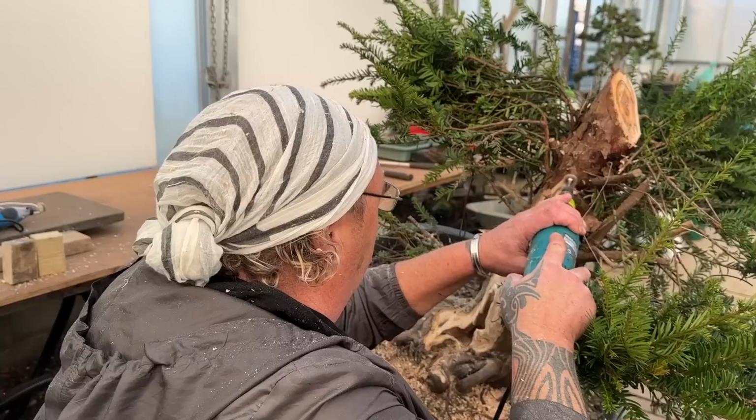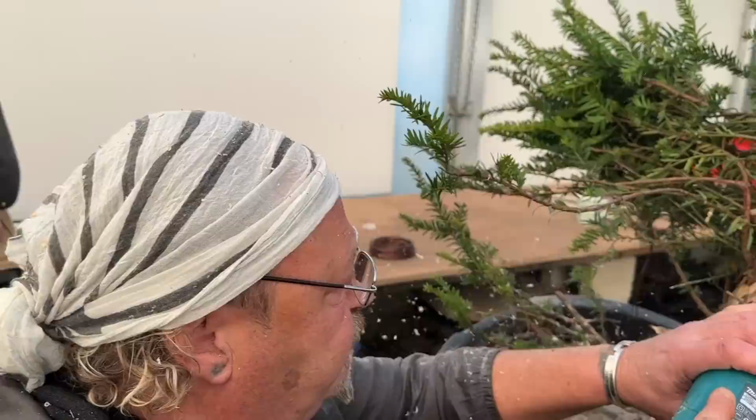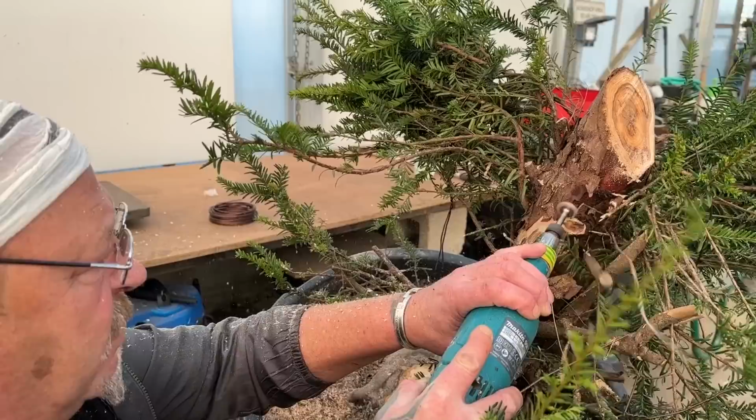Are you going to take the hollow right to the top now, Kev? Yeah, what I'm going to do now is cut a profile into that top, and then make a sabamiki at the top.